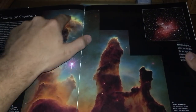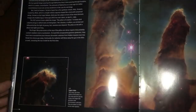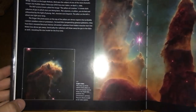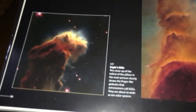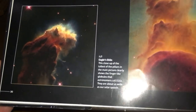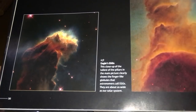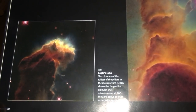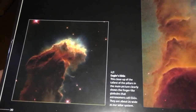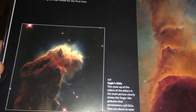And then here, there's a close-up of this highest pillar right here. This is the close-up of the tallest pillar, and it shows globules. Each of them is about as wide as our solar system. That's so beautiful. That's awesome. And you can see the radial lines of gas being emitted, being blown away.